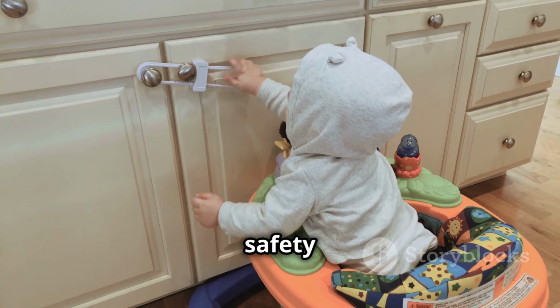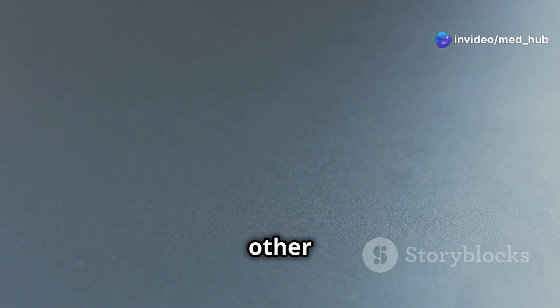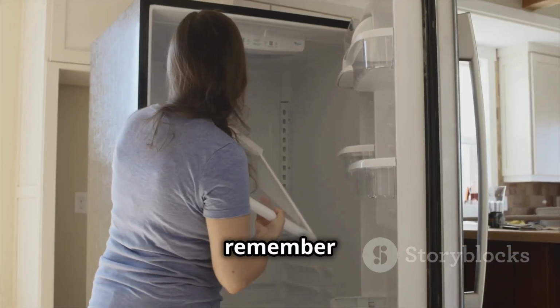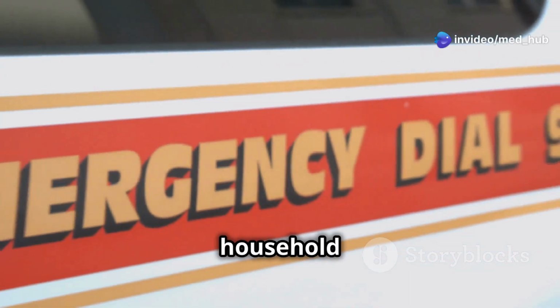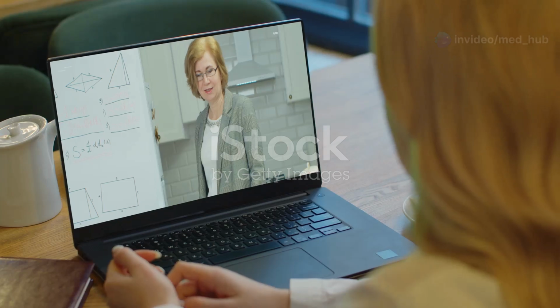Next, implement safety measures in the home, especially if there are children present. This includes storing medications, cleaning products, and other potentially toxic substances out of reach, in locked cabinets and properly labeled. Finally, remember that prevention is an ongoing process. Stay informed about common household poisons, keep emergency numbers readily available, and be prepared to act quickly if an accident occurs.